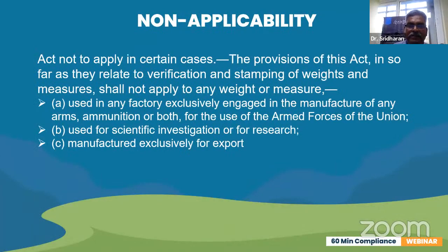However, this is one of the acts where, interestingly, they mention to whom it is not applicable also. The provisions of the Act, so far as they relate to verification and stamping of weights and measures, shall not apply to any weight or measure used in any factory exclusively engaged in the manufacture of arms, ammunition, or both for the use of the armed forces of the Union, used for scientific investigation or for research, or manufactured exclusively for export. These three categories of people need not comply under this Act and regulation.